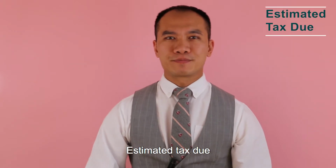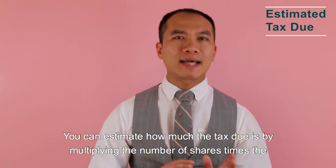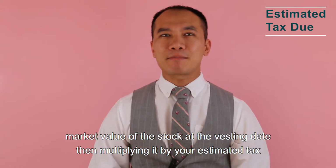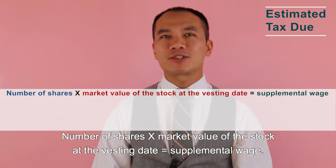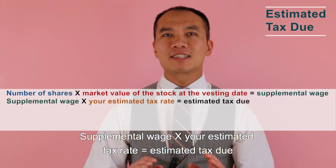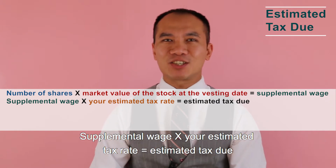Estimated tax due. You can estimate how much the tax due is by multiplying the number of shares times the market value of the stock at the vesting date, then multiplying it by the estimated tax rate to get the estimated tax due. Number of shares times market value of the stock at the vesting date equals supplemental wage. Supplemental wage times your estimated tax rate equals estimated tax due.